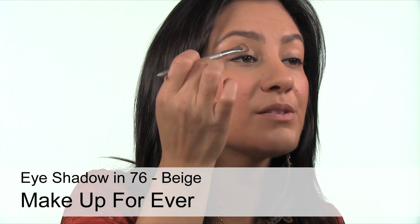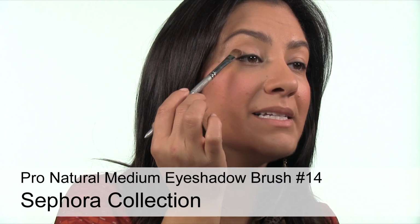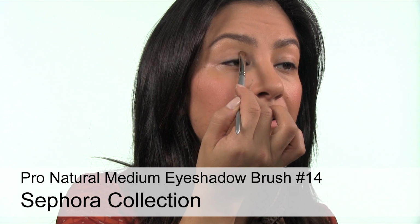Now I want to start right in the center of the eye, and my technique here is to pat down the color. Then I take the brush and hold it up, and I push right into my crease. As I push and let go, that helps to blend out the edges. Curling your eyelashes is so key because it naturally gives the lashes a lift. And again, the key is to really open and brighten up the eyes.